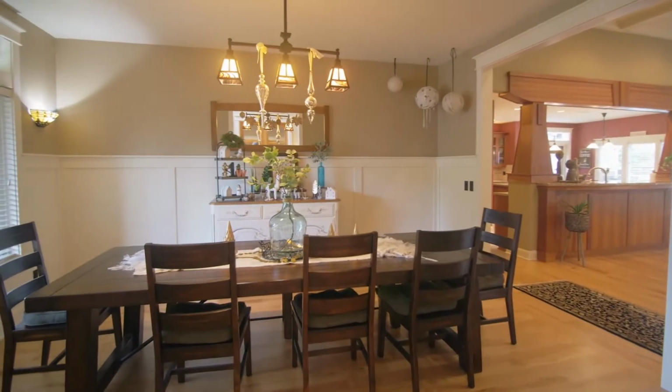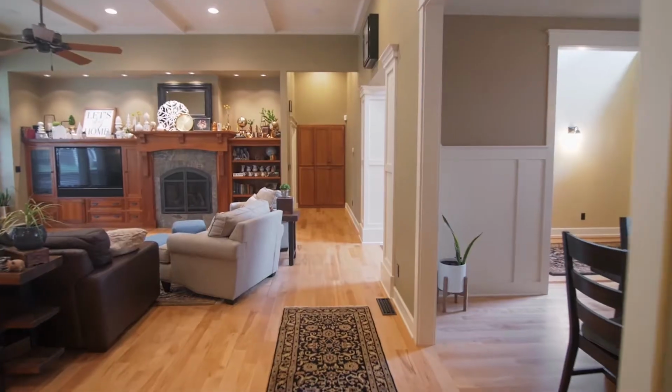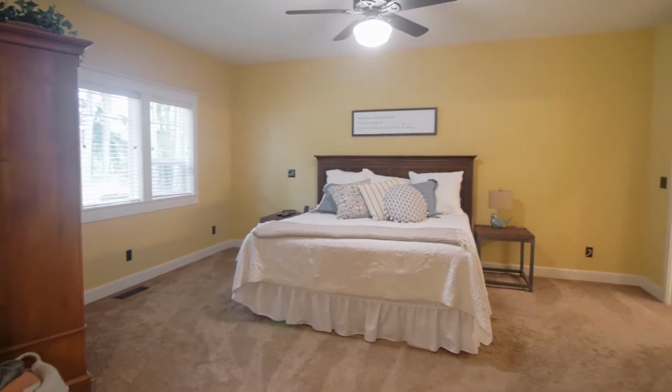You can entertain in the well-appointed formal dining room with wainscoting. Relax and unwind in the spacious main floor master suite.